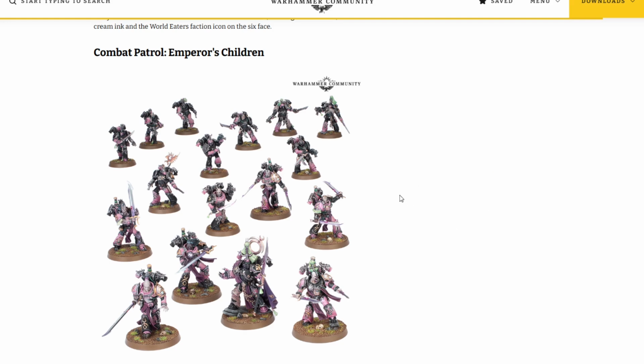Excellent opportunity to start a new Emperor's Children army, or a beautiful way to expand onto your existing force if you picked up the Emperor's Children army box set. And again, you're going to be saving roughly 30% over MSRP. Excellent way to start a force or expand onto an existing force. Very, very cool. I will definitely be picking this one up.